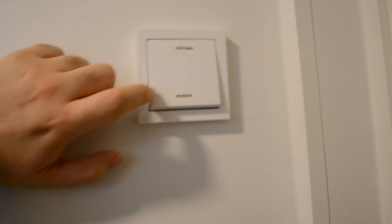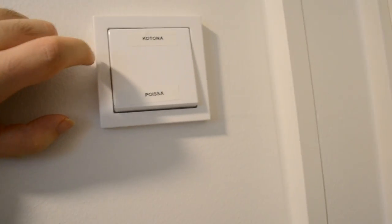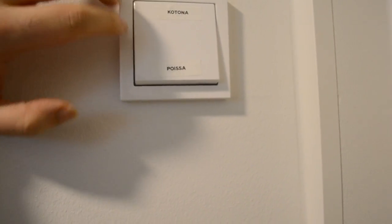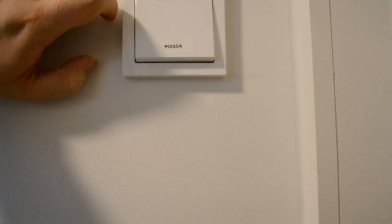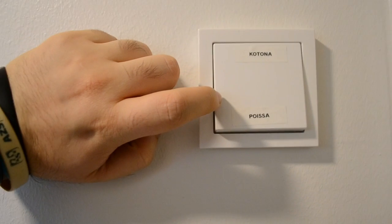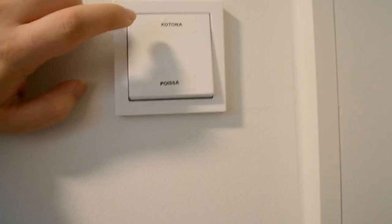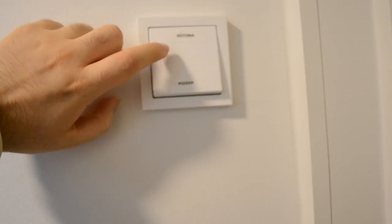We have this equipment, and it basically helps you shut down all the lights in the home. Well, it's a studio, just 18 square meters, so it's very easy to turn all the lights off. But basically when you click this, it turns all the lights off at home. It means that I am away, and otherwise it means that I am home, I guess.